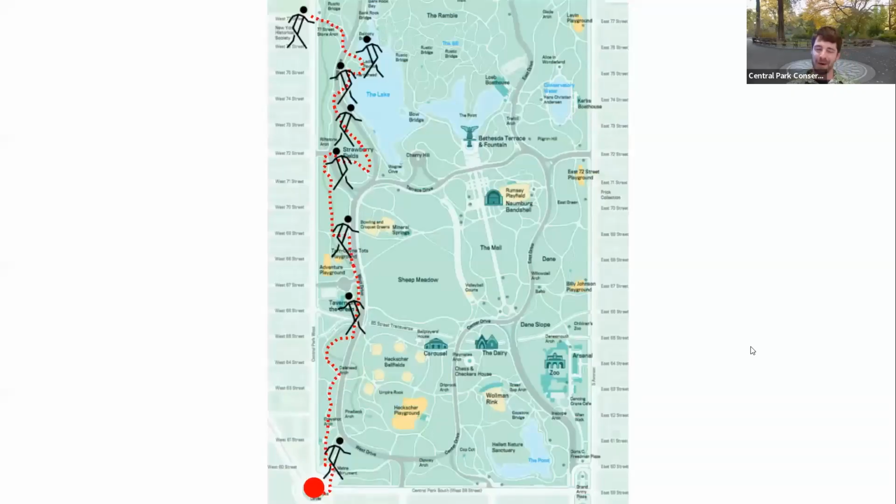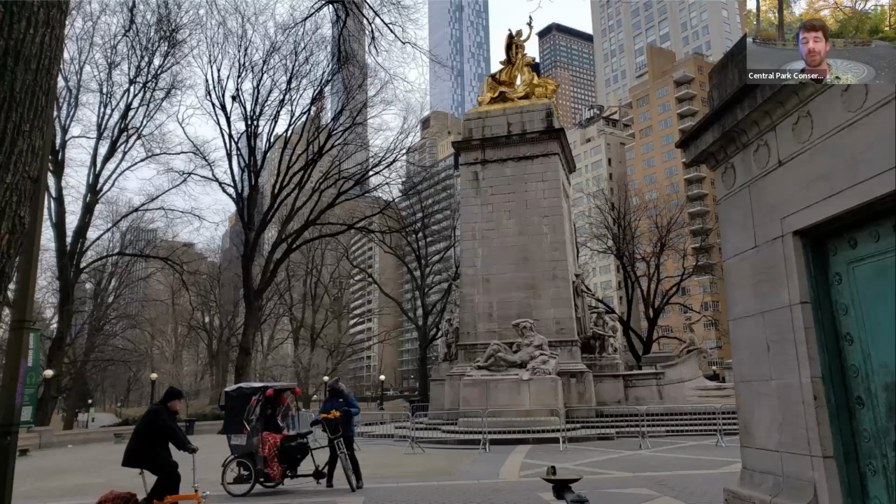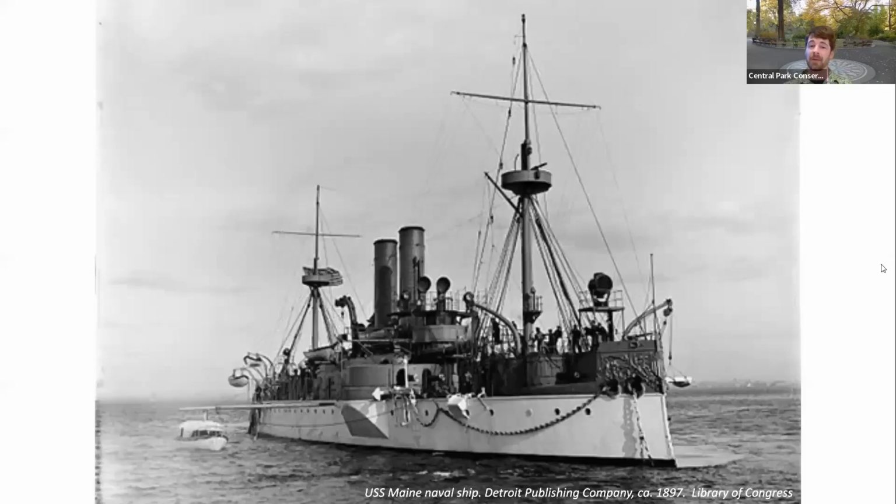But as we come to the end of our walk, we come to what we really came to focus on, the Maine Monument. Now, as we look over, we can see this beautiful piece, which was cast around September 1st, 1912, and eventually erected and dedicated on May 30th, 1913. About 63 feet tall, and as we've learned before, it commemorates the USS Maine, which unfortunately exploded on February 15th, 1898. Now, this is the photo of the USS Maine.